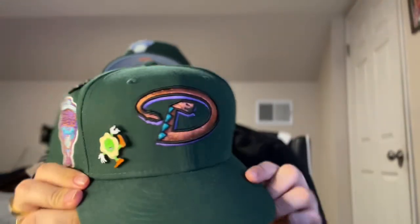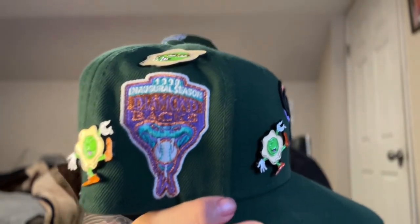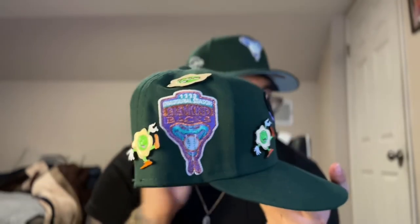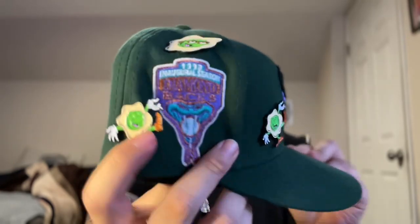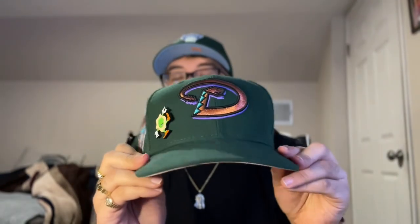Second hat. Top 10 fitteds. We got the green eggs and ham. Peep that. Peep the patch, bro. I think D-backs have the best patches, guys. I'm not gonna lie, D-backs have the best patches. And then we got the pins right here, the eggs, los huevos, no cap. Yes, sir. That's the second one.